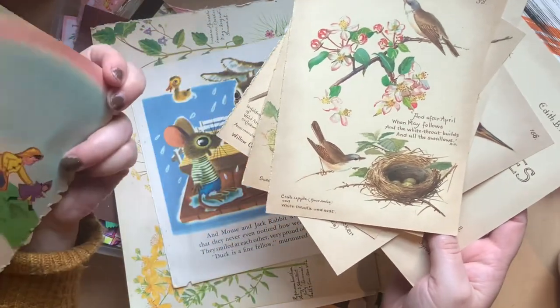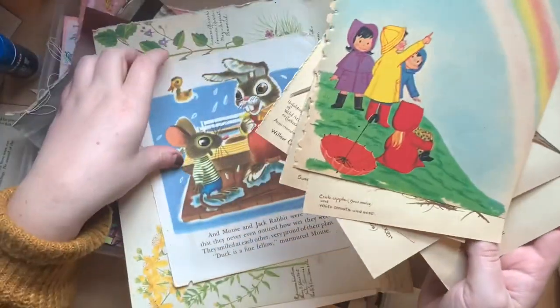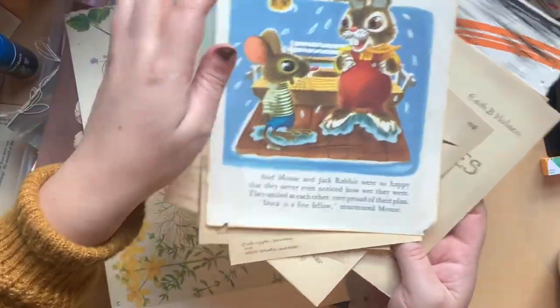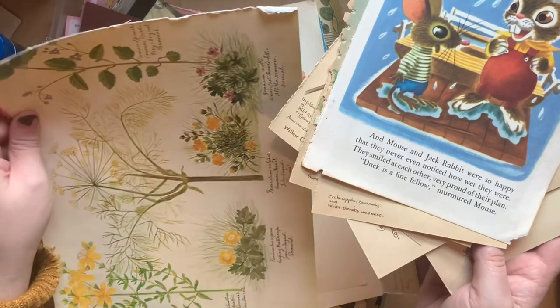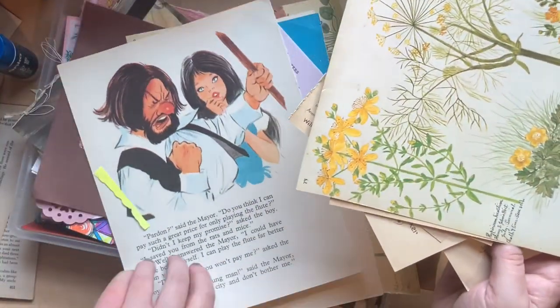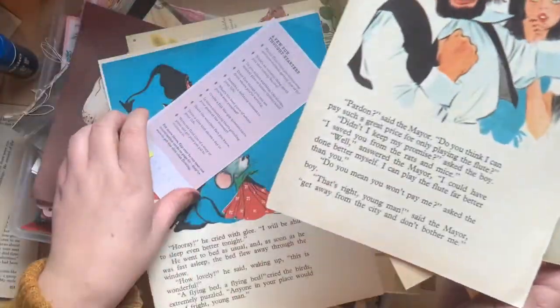Oh, look at that. That's such a beautiful little spring page. Look how cute these are. Oh, doing their laundry and the sun's out. Well, that would be lovely. I've always got laundry out, but there's no sun. So I had a little bit of sun today though, which was really nice. But I've had very little sun recently.